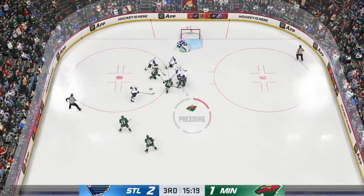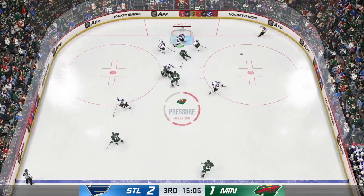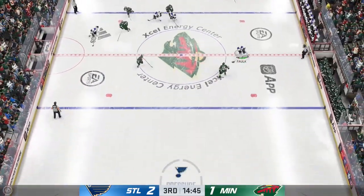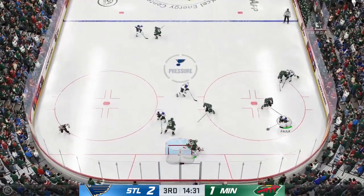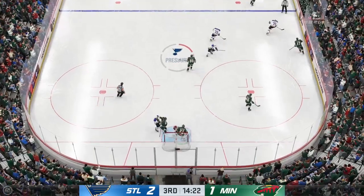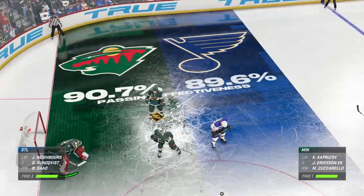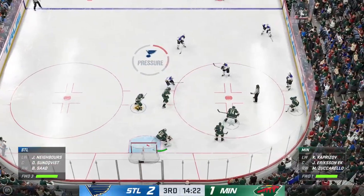Minnesota's won the draw and they'll go to work. Sacrifices the body to block that in front. Oh, what a stop! The Blues gain possession. Moves it to Sundqvist. Moved up ahead here in the neutral zone. Quick feed to Sundqvist. Here's a shot. And he catches that one with the glove. We haven't even hit the midway mark of the period. We've got a 2-1 game.